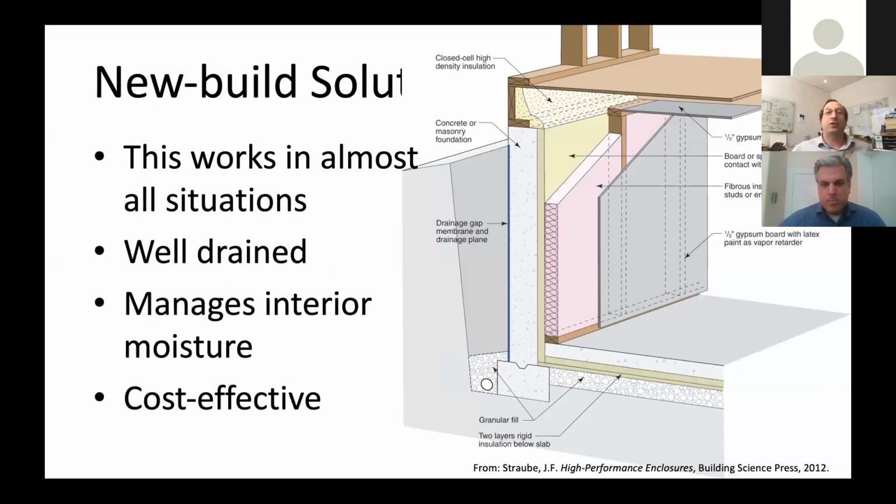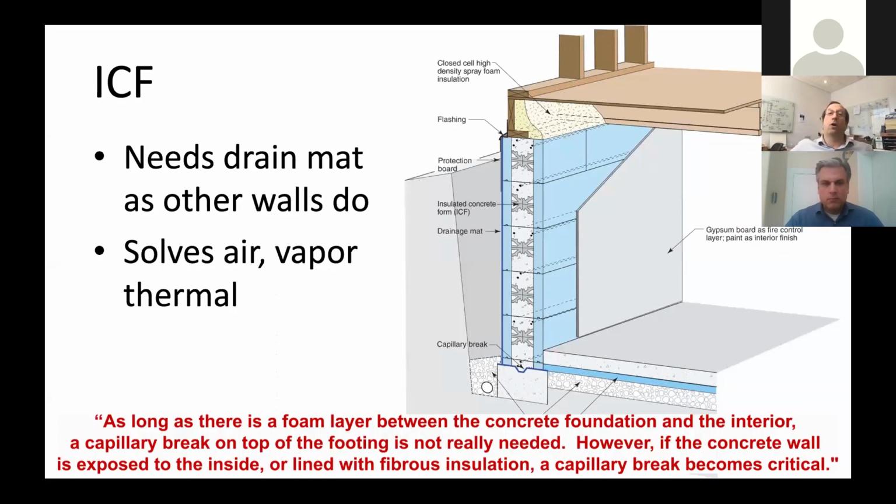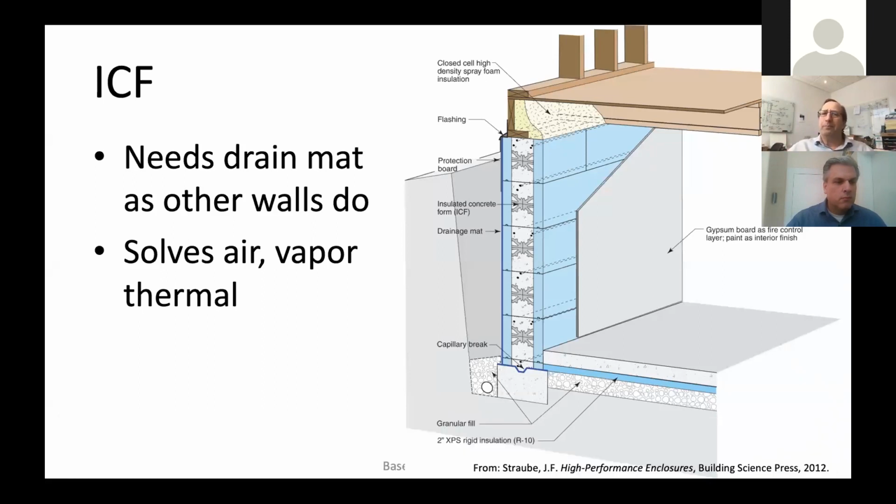It depends on how you design your wall. If I'm looking at this wall or this wall, the ICF wall, or as long as there's a foam layer on the inside, that water wicks up the footing into the concrete wall isn't the end of the world. However, in a lot of situations where, for example, all the insulation is on the outside, it's a big deal. It's an important issue to deal with.